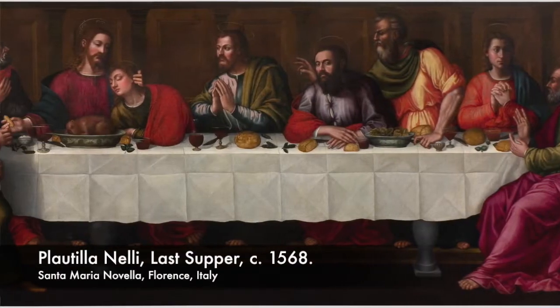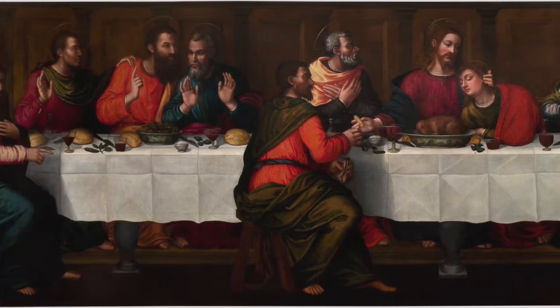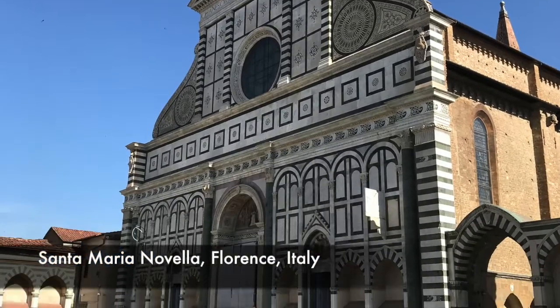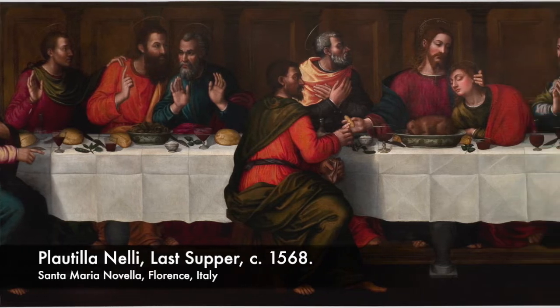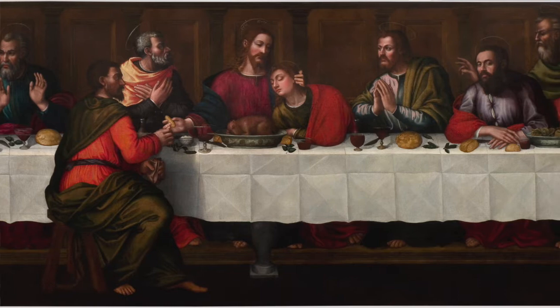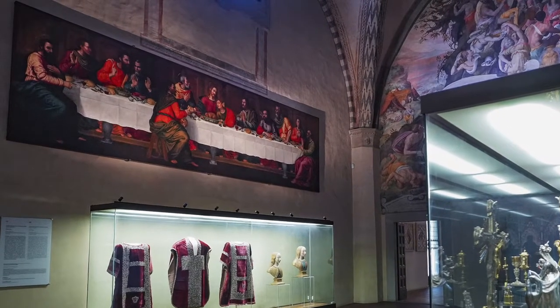All right, our final stop on this Florence Last Supper tour is, of course, Plautilla Nelli's recently restored Last Supper, now on display in Santa Maria Novella, the Dominican church located next to Florence's main train station. Plautilla Nelli, most notably, was a woman artist, and she was self-taught and appears to have sold rather well in Florence, and undertook the commission for this large 21-foot Last Supper, probably in collaboration with other women in her convent.